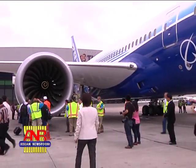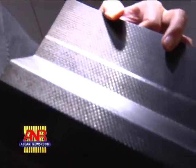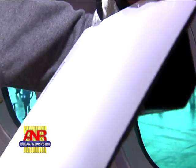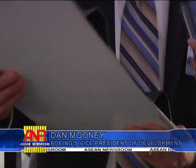Carbon fiber composite materials, which are trimmed like cloth, make up 50% of the primary structure of the 787, including the fuselage and wing. Therefore, this allows the 787 to be recycled when it is eventually retired in 30 to 40 years. One of the major new technologies that we've incorporated is the use of advanced carbon fiber composites. About half of the airplane is constructed with carbon fiber material rather than aluminum on traditional airplanes.